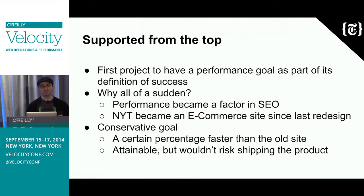And so the way we accomplished this was to set a really conservative goal. We wanted to be a certain percentage faster when compared to our old site. And the reason we kept it conservative is we wanted to have an attainable goal. We were talking about all the things we could do to be faster, but when you're a large organization, you're not sure where you're going to end up as you do this. So we had to do something that was attainable, but also low risk, so that we could still ship our product at the end of the day. And as a spoiler alert, we met our goal and more.